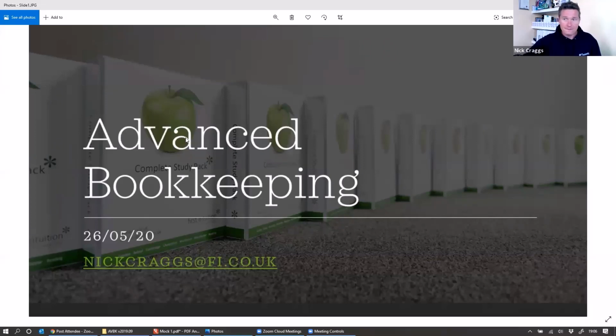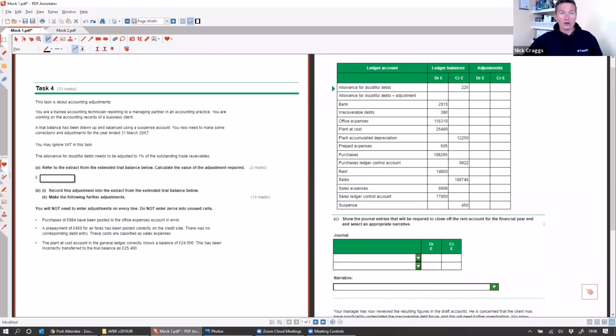Cool. So without further time wasting, let's have a look at the AAT sample assessment mock 1 task 4. Can we all see this? Let more people in. So task 4, as it says, is all about accounting adjustments. You shouldn't need to know that. It does say that, but you should know this. You've done lots and lots of question practice. So again, we've been told the year end, which is 31st of March, is not as important in this type of question. It's not one where they test you and you might get it wrong for getting the year end wrong, but it doesn't do any harm to get it clear in your head what you're looking at. So let's work through it.